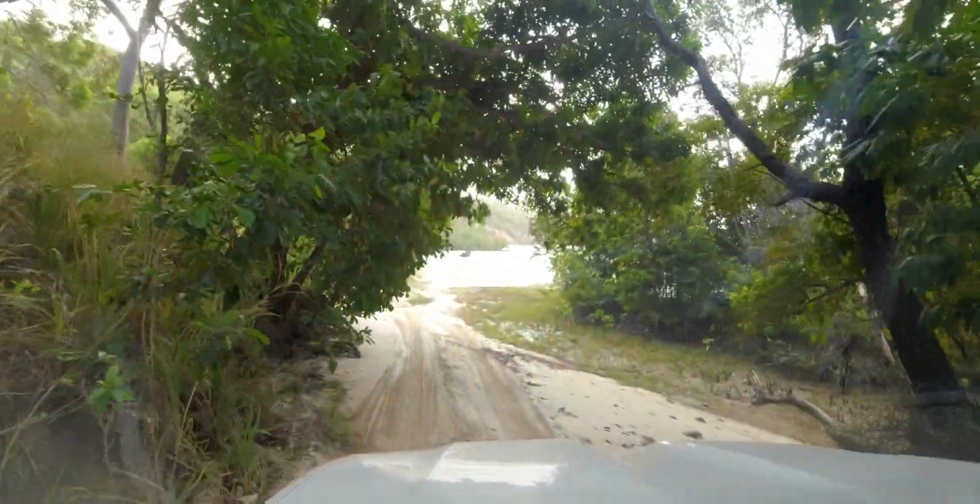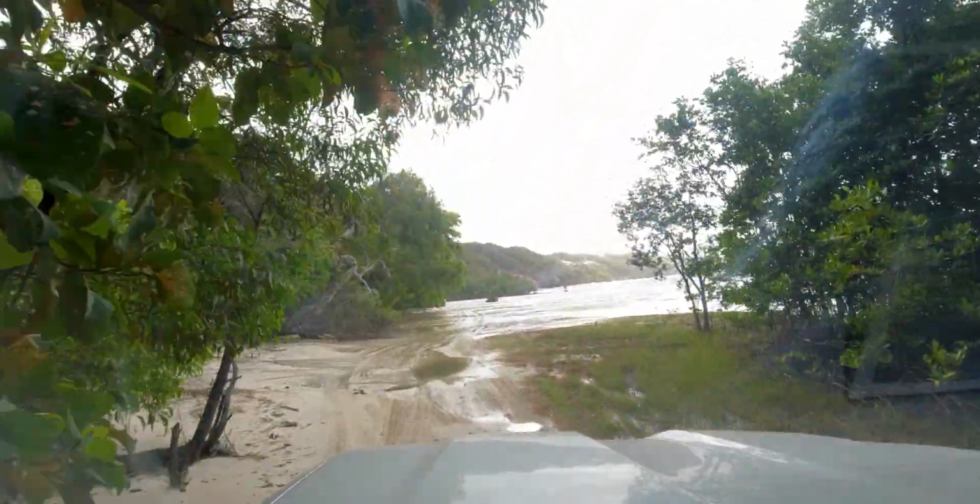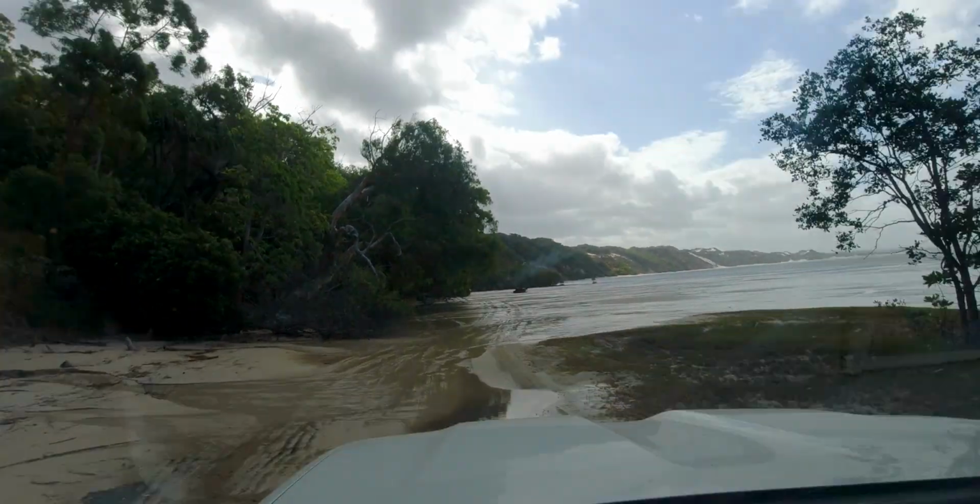Whose tracks? Hey beauty. Empty. You know what empty means? I know what empty means. What do you reckon? Just follow his tracks? Yeah. Looks like he made it. Can't really go anywhere else, so let's do it.